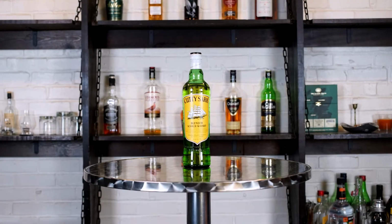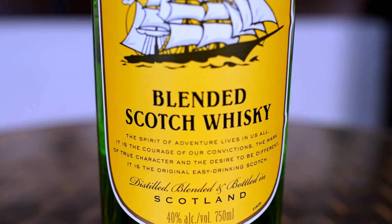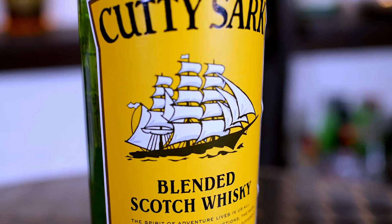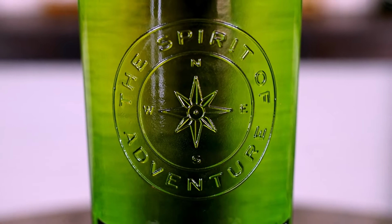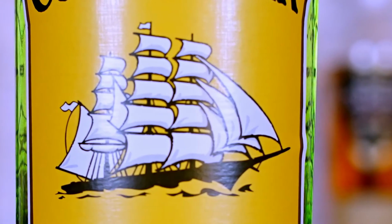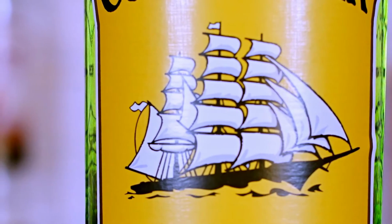Today you are drinking Cutty Sark. Cutty Sark is a blended Scotch produced by La Martiniquaise. The Cutty Sark is a British tea clipper ship. She was built in Scotland in the year 1869 and was one of the last tea clippers to be built, and also one of the fastest. The drawing of the Cutty Sark on the label is the work of the Swedish artist Carl Georg August Wallin.